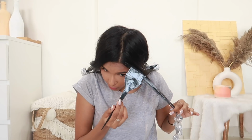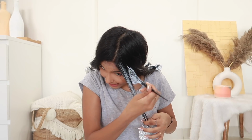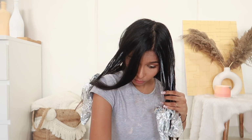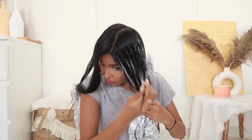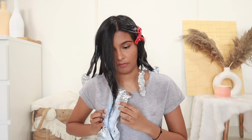I'm going to continue doing the same thing. So I'm not going to be touching my scalp, but I'm just going as close as I can to the scalp. So here I'm just continuing with the blending on the roots. I'm not going near the roots, but as close as I can. And one thing that I did notice while editing this video is that I forgot to wear my gloves. So definitely don't make that mistake like me.